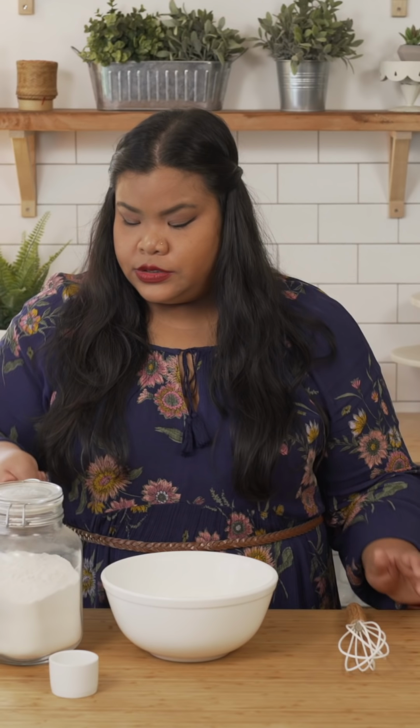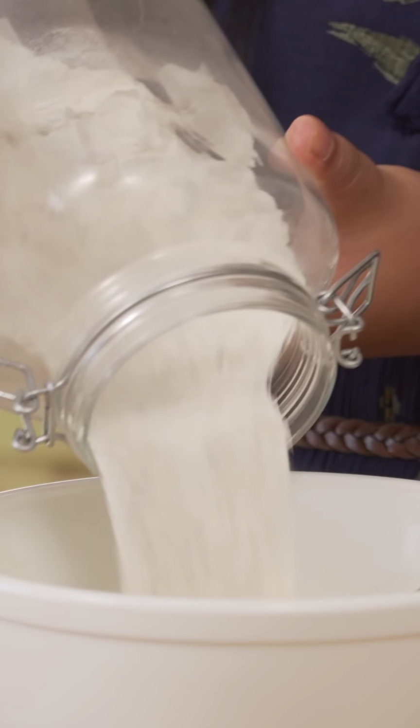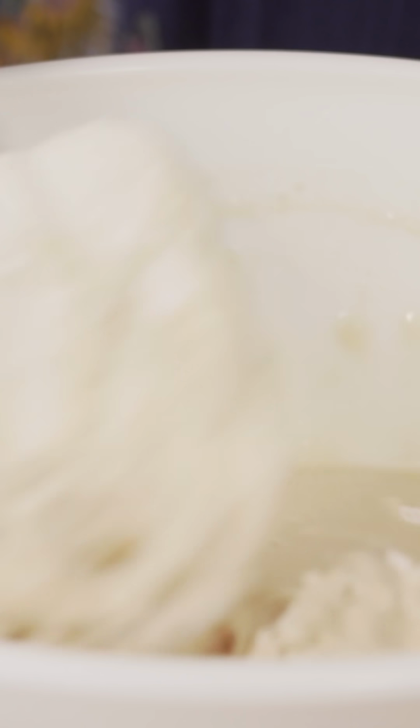Whisk, whisk, whisk. To this, I'm gonna add some bread flour because I want that extra gluten to develop to help give it a nice chew. I'm gonna stir this first part in and then add 2 more additions of flour. I'm gonna go in with my hand and knead it while it's still in the bowl.